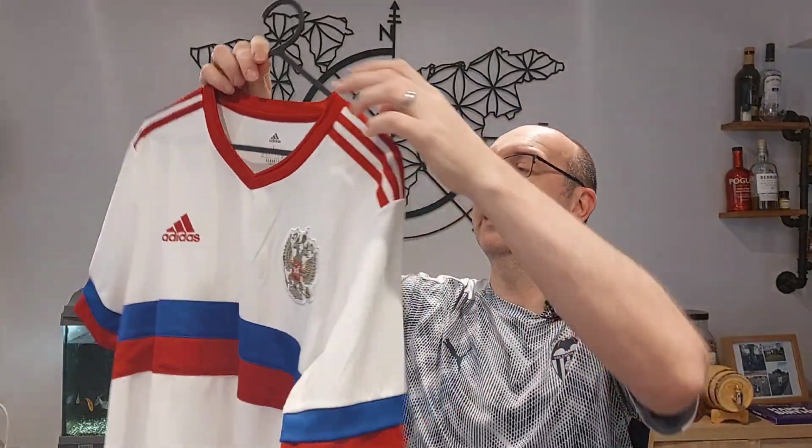Now, 3 more items. Let's show you another football shirt we've got here. Now, some of you might say it's controversial because, as you will see, this is a Russia shirt. Now, we have got a Ukraine shirt. I've been after a Ukraine shirt for quite some time, and one is in the post as we speak, so we will showcase that in our June video.